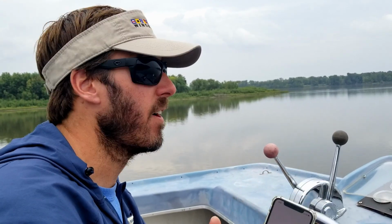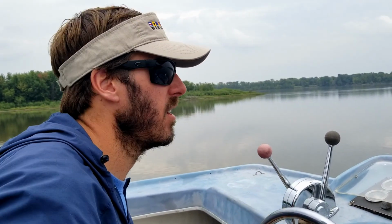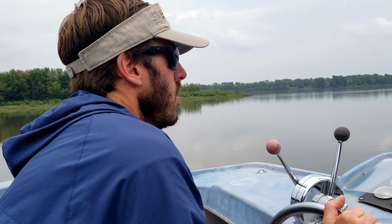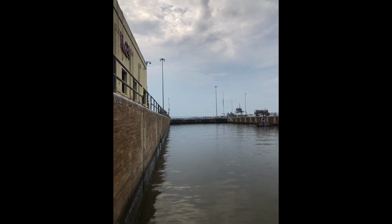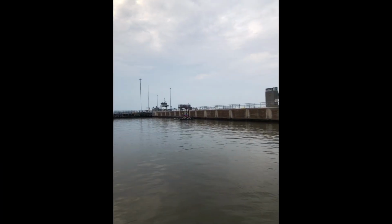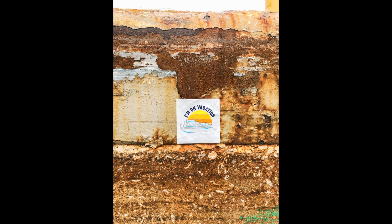So we're about 45 minutes, so we'll probably slow it down. We're about 4 miles away. We're probably going about 9 miles an hour. Get this, there's no Lock and Dam number 23. Lock and Dam number 24 is located in Clarksville, Missouri, at mile marker 273.4.